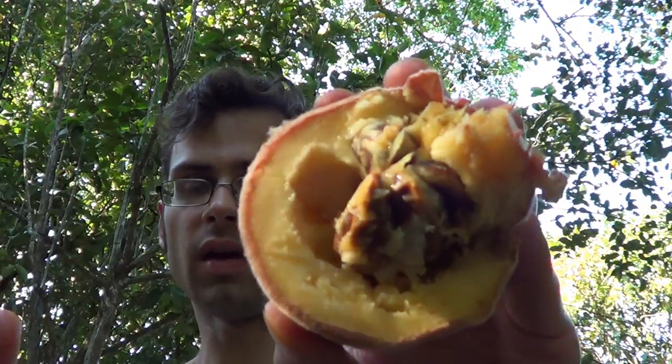Okay, bugs are still eating me, so bear with me. You know, if I don't make it out of here, at least I can say that this was a pretty good haul. My fruit adventures have been going really well, so yeah, no complaints so far. This is the velvet apple on the inside.